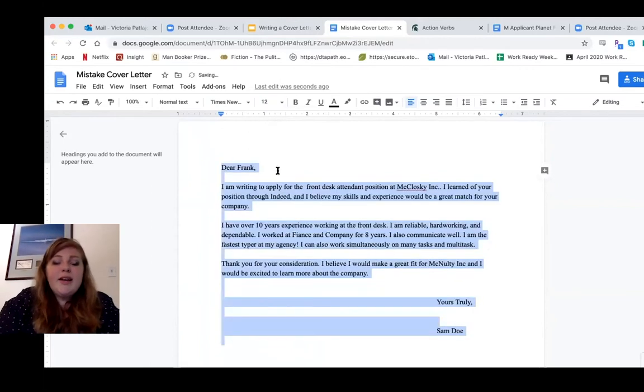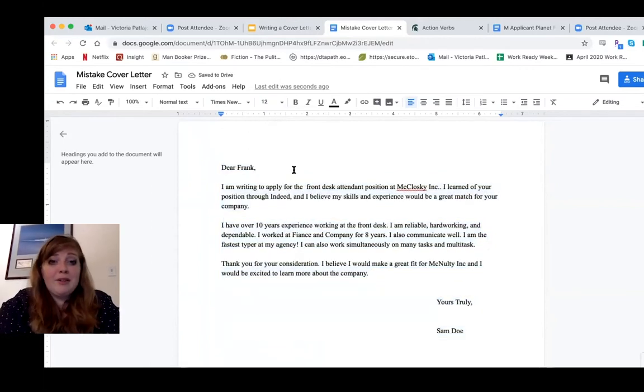So here it talks about, I'm writing to apply for the front desk attendant position at McCloskey Incorporated. One thing is that position names you do want to capitalize, because it's a position name, so it's a proper noun.